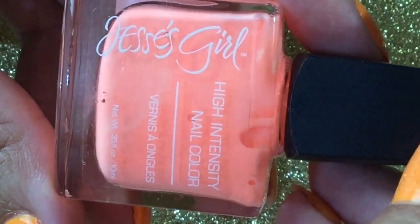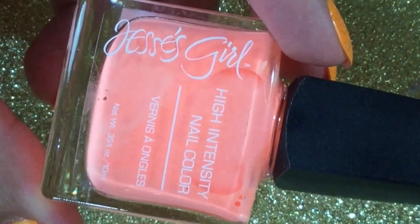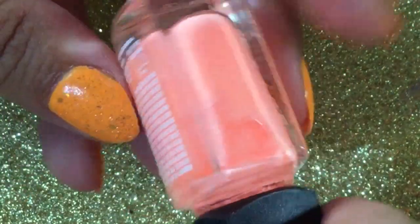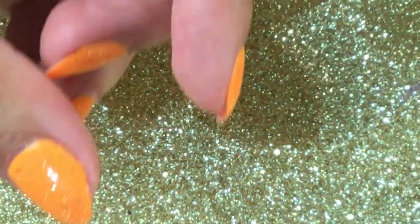This one is a neon coral. It's definitely being washed out on camera. It's really bright, very neon. Formula kind of sucks, but this is called Carolina Beach. I love this polish, so I'm going to keep it because I make it work.